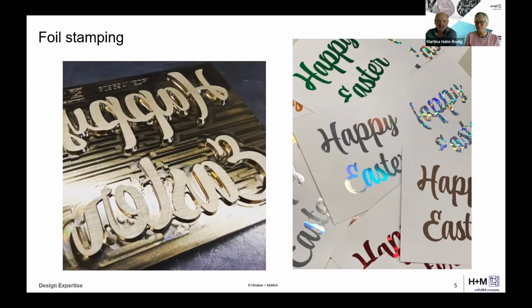We are always talking about transferring the foil, but in reality, we do not transfer the foil. Of course, the carrier is still on the base material. We just transfer this lacquer on the substrate. So we are always talking about transferring the foil, but this in reality is not true. We just transfer the lacquer.